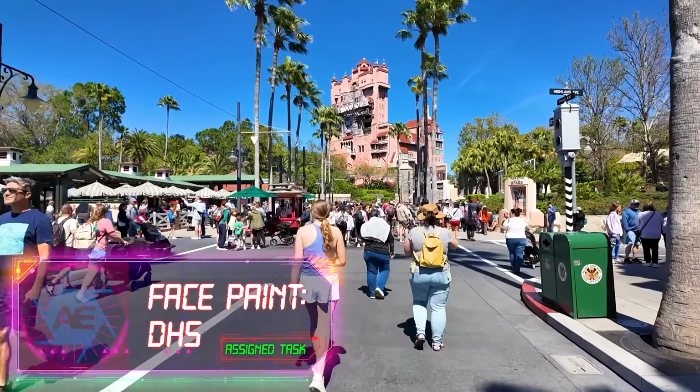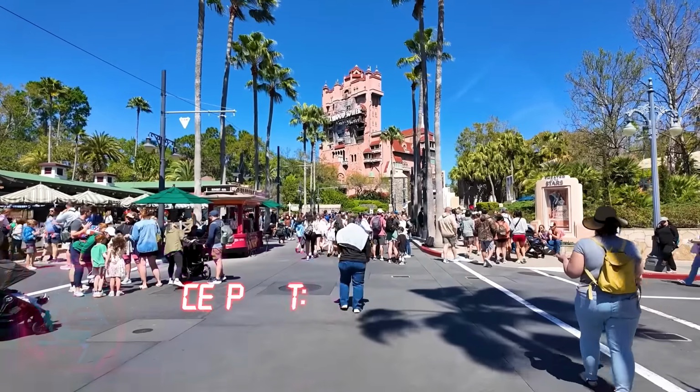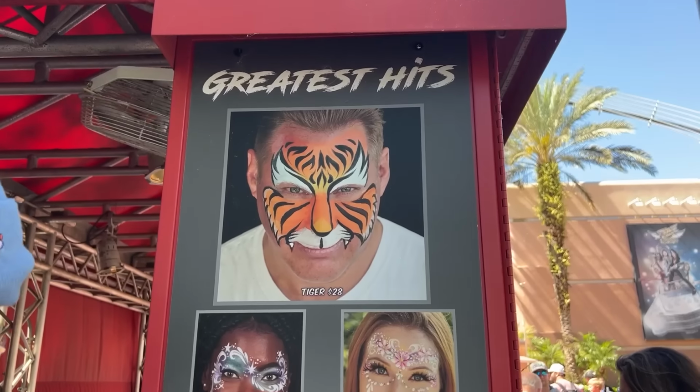Usually the face paint is around $25, and they will retouch it for you as long as you keep your receipt and bring it back the same day. They can retouch as long as they are open.